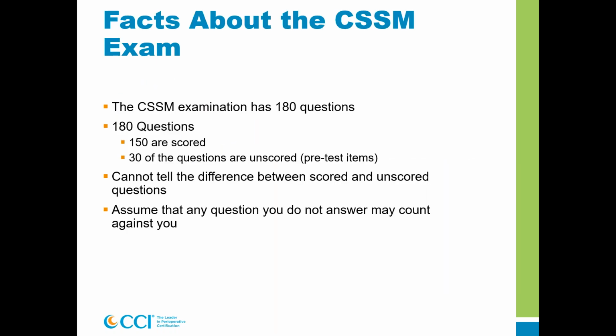So the exam itself, what do you need to know? There are 180 questions on the exam. Only 150 of those are scored. You have to answer all 180 or they will be marked wrong. 30 of those questions are considered pre-test items. So depending on how the scores go on those items, they may or may not appear on future tests and be scored. So you can't tell the difference. Make sure you're answering them all.